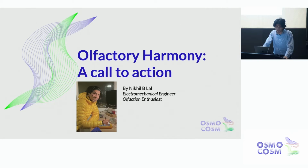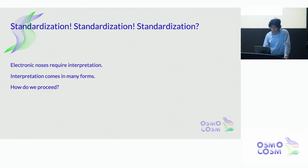By trade, I am an electromechanical engineer. I spent the first half of my 20s figuring out how to build everything from 0 to 60, working at a massive multi-billion-dollar company. I spent the second half of my 20s working in epidemiology, building tiny sensors with tiny teams. And most importantly, at least at the conference, I am an olfaction enthusiast, like many of you. And today, I'm here to talk about standardization. And no, it's not as boring as it sounds.